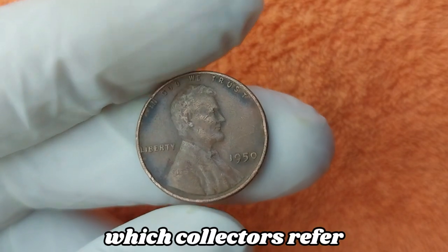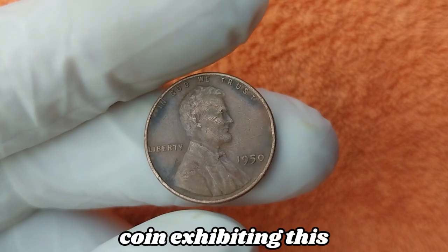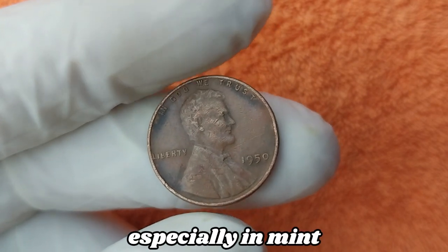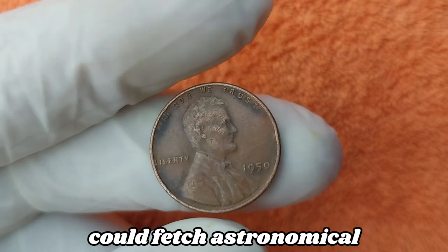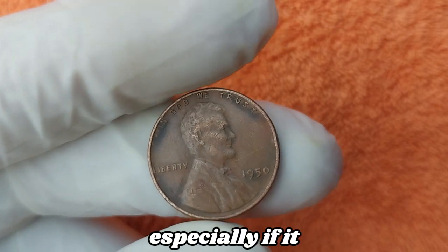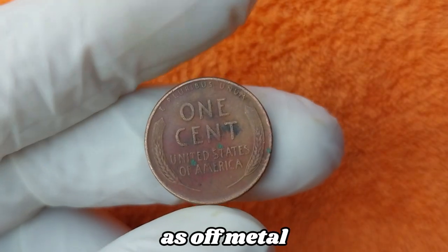eye, which collectors refer to as a DDO, double die obverse, and a coin exhibiting this flaw, especially in mint state condition with full original red luster, could fetch astronomical prices at auction, especially if it also contains other compounding anomalies such as off-metal composition.